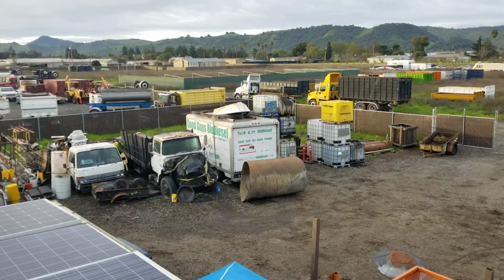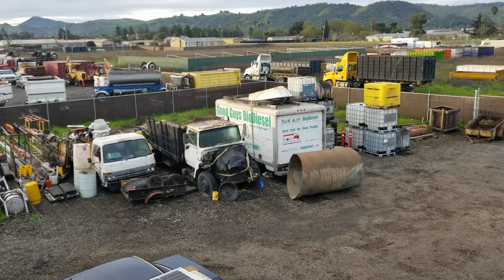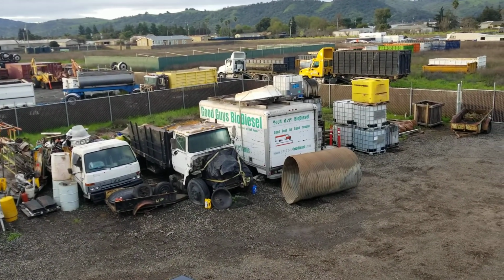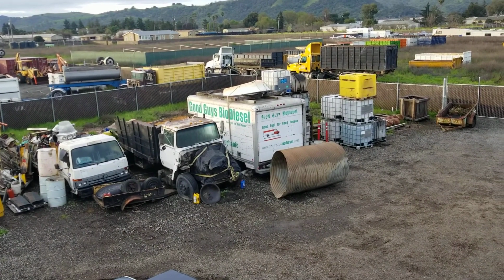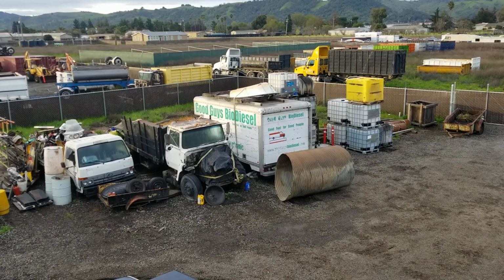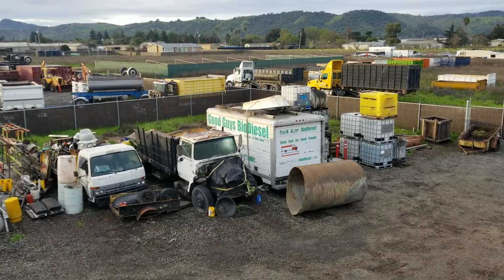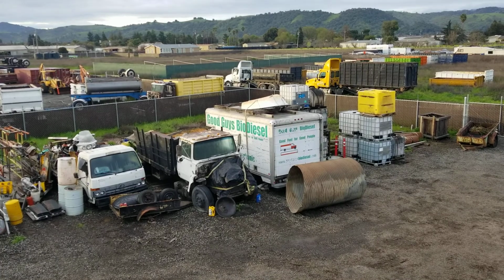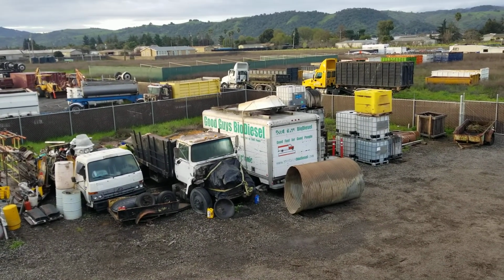Right now it's running on biodiesel, which, speaking of biodiesel, this truck next to it that says Good Guys Biodiesel has a 1,100 gallon tank in it, which we bought about 1,000 gallons of biodiesel a while back. We're about halfway through it. It was made from waste by a somewhat local fella. He was in California. He is in California.